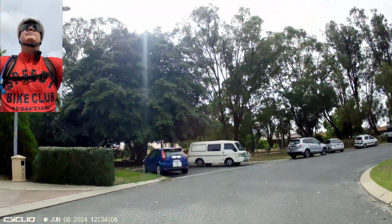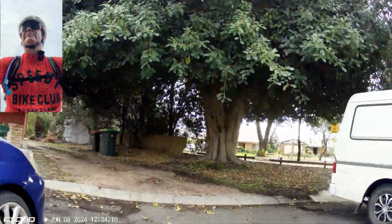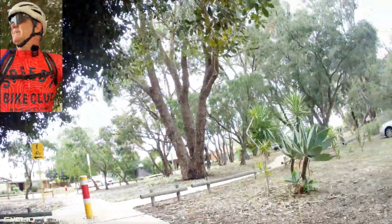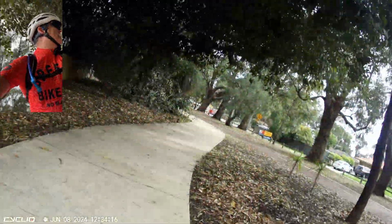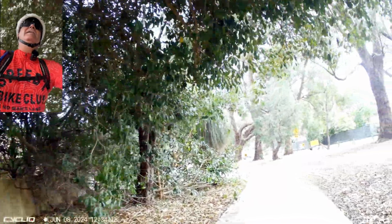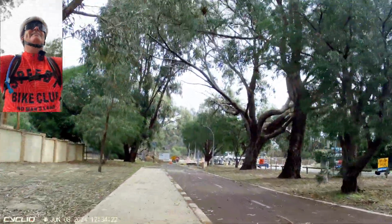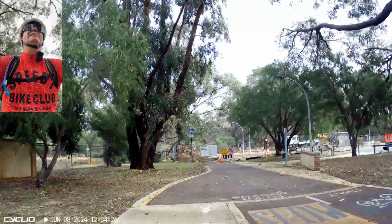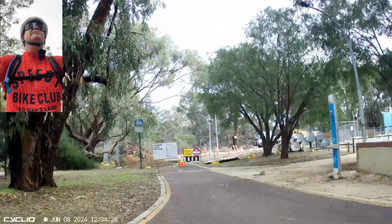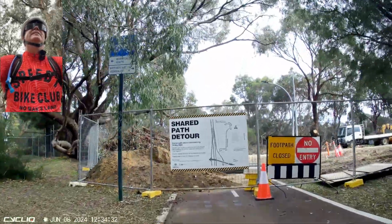There's a path running through there. This is a cul-de-sac. Is that what I'm actually looking for? Nicely done. Oh, look at that. Okay, I think we found it. Ha! Okay, that explains the detours. So, shared path detour. I guess this is why I couldn't get onto it from wherever that was.